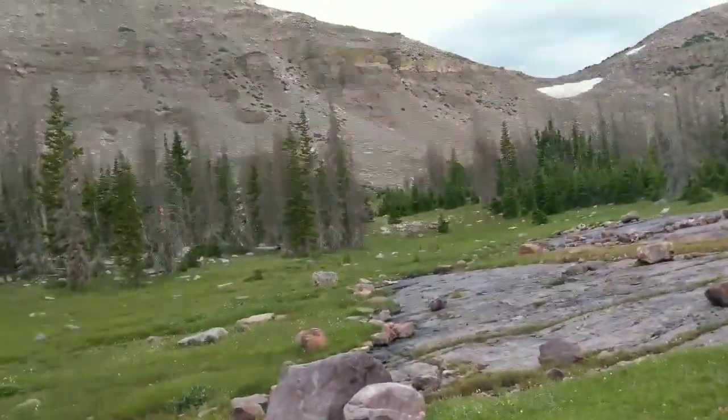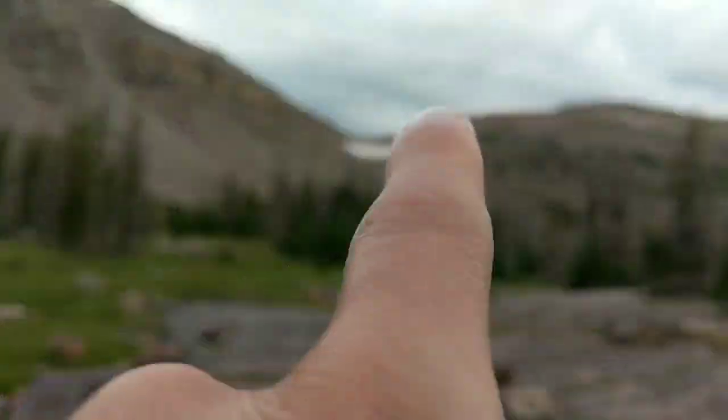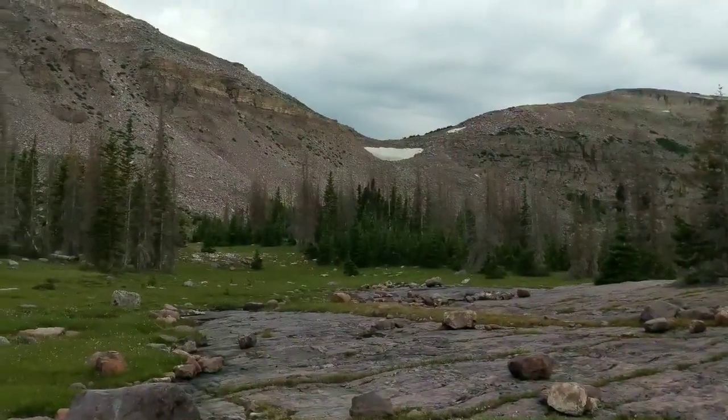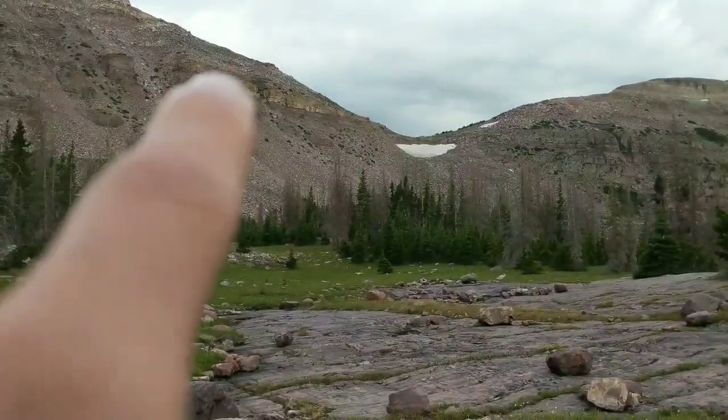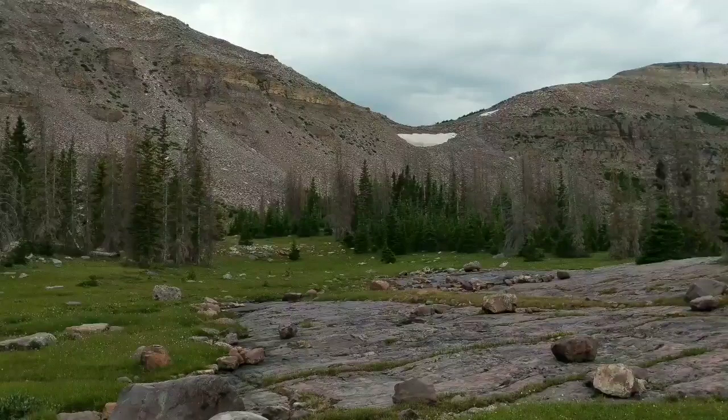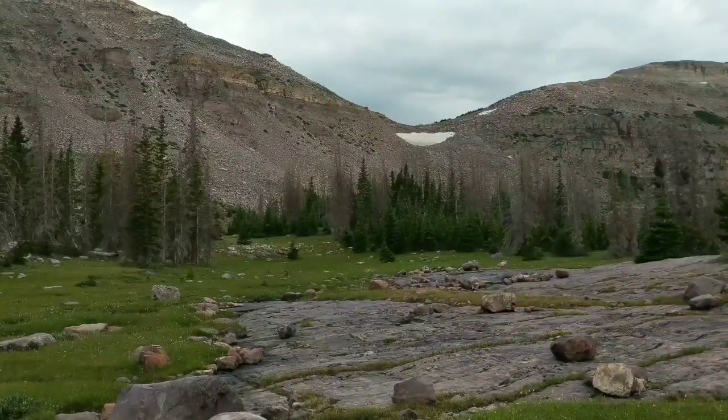So here it is, guys. Right there. So that is the pass. We're gonna kinda zigzag back and forth and then kinda loop through there to Rocky Sea Pass. So I'll talk to you guys in a little bit and let you guys know how it's going.